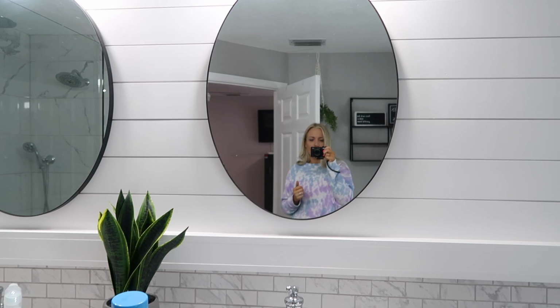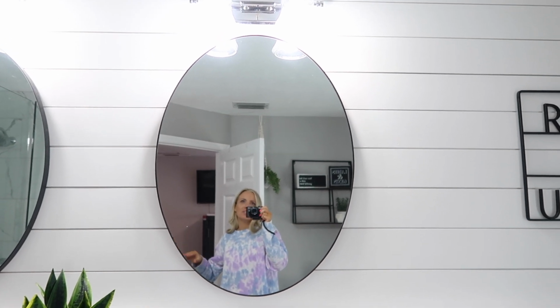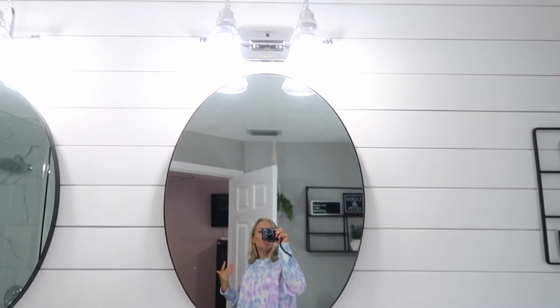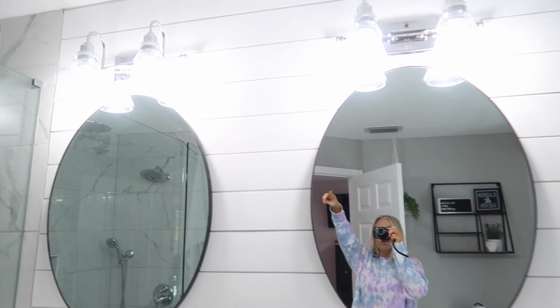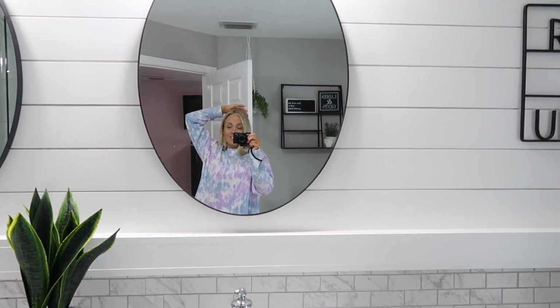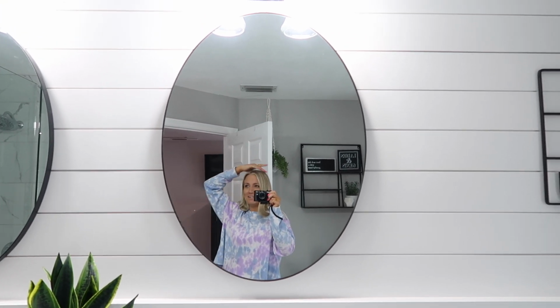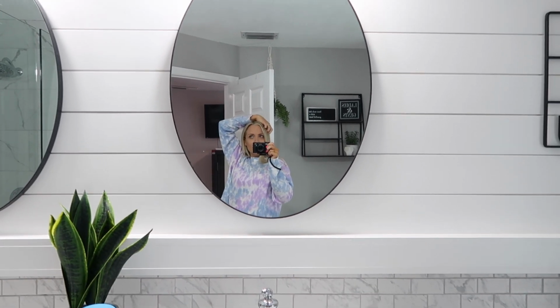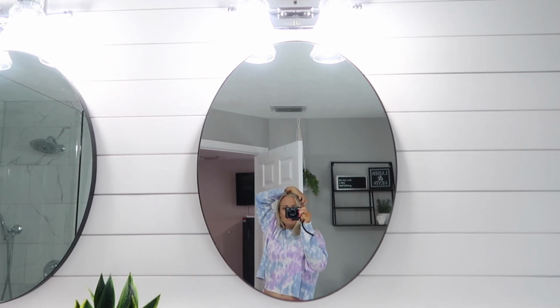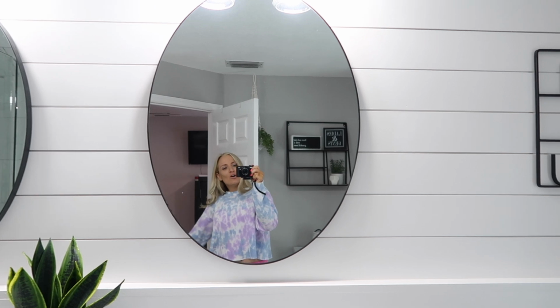Okay, so have you ever known you shouldn't do something because your inner self is like, no, leave it, just get through tomorrow? But then your perfectionist side is like, no, let's do it. These globes on this light are super dusty, like super, super dusty. And there's four of them. So the chances of me possibly breaking one are probably pretty high, but they're so gross and I really want to clean up. So we're gonna clean up.